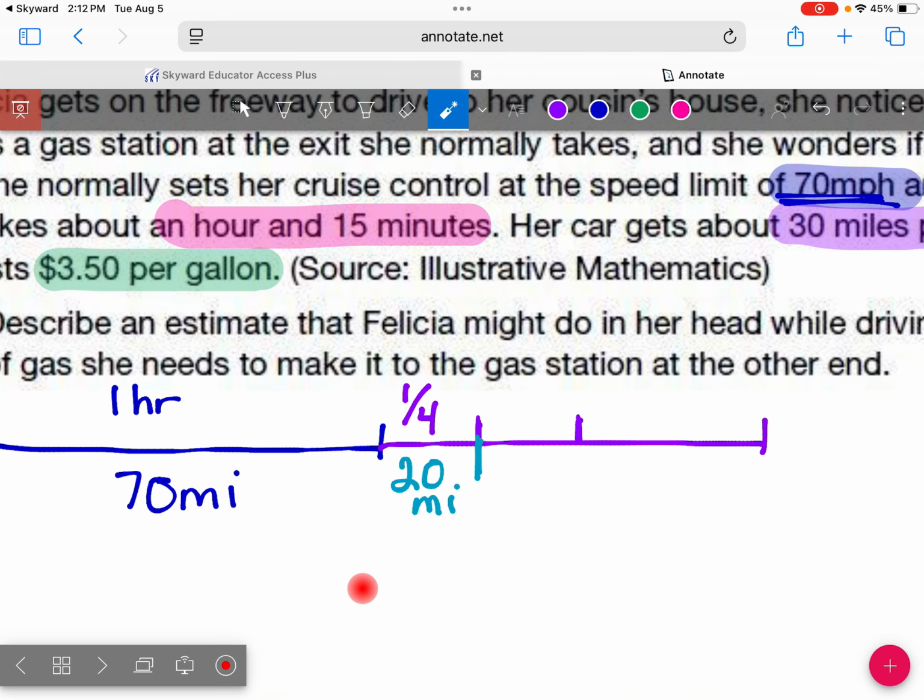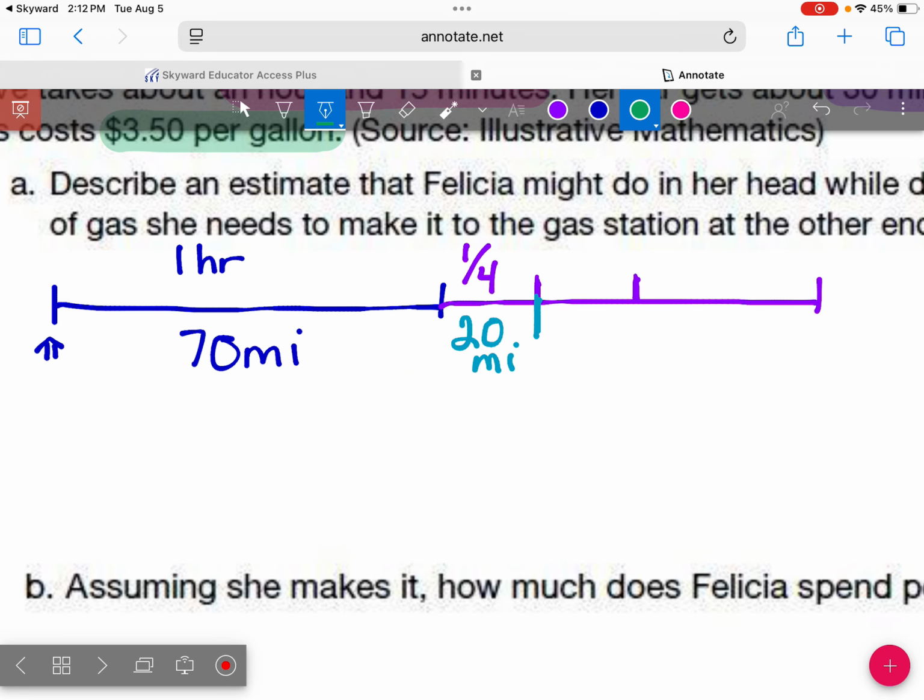Ish, according to our estimate here. If she goes 70 miles in 1 hour and 20-ish miles, that's 90 miles. She's going to go 90-ish miles to get to her cousin's house. Or at the very least, that would get her far enough that she does not have to get out of the car and push. Because we don't want that.